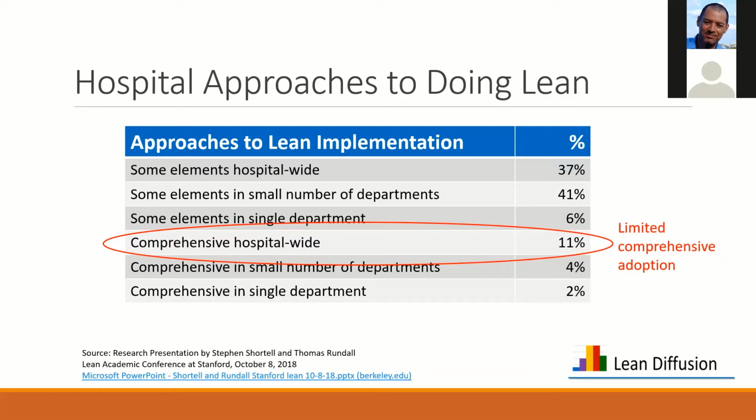But when asked, do you have a comprehensive program system-wide, there was really a very few, only 11%. So 1 in 10 have a comprehensive system hospital-wide. So that would be a mile wide and hopefully at least a half a mile deep. And then some had a comprehensive system in small numbers of departments. So where they've gone deep with lean, but they've just focused on specific departments, and then comprehensive in a single department. So this gives you an idea of the maturity curve for lean adoption in at least 1,200 hospitals around the US. It's a 2018 study, so it's still very current.